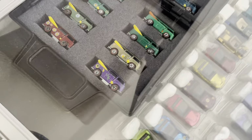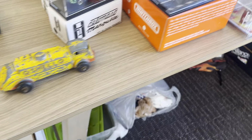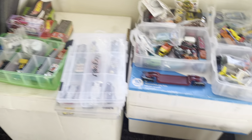$2,900, guys, for all these beach balls. That's a lot. A lot of stuff. I wouldn't mind getting it. Anybody wants to buy me that as a present? Look at that Matchbox. This is that old, 1970s. Wow. A lot of cool stuff, guys.